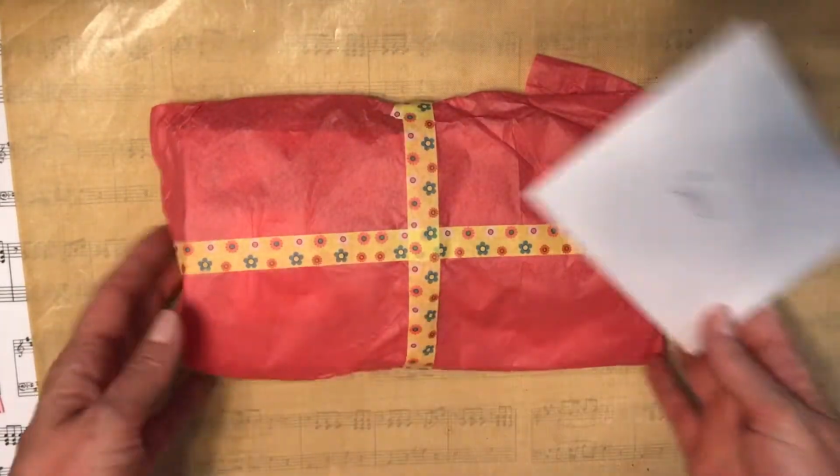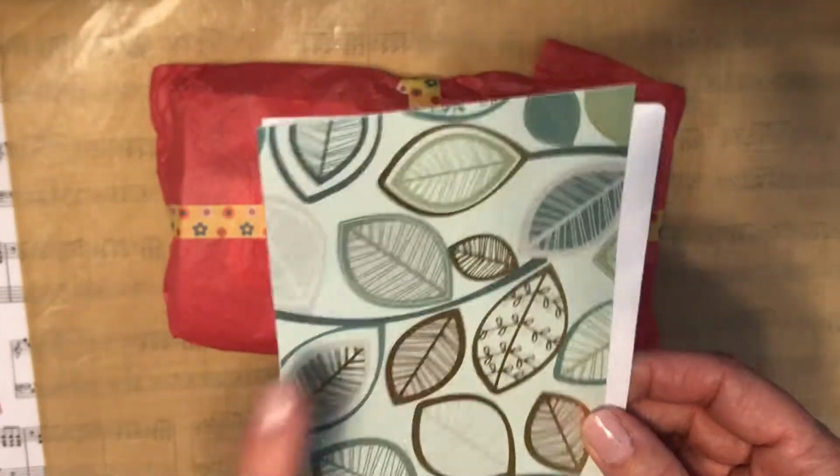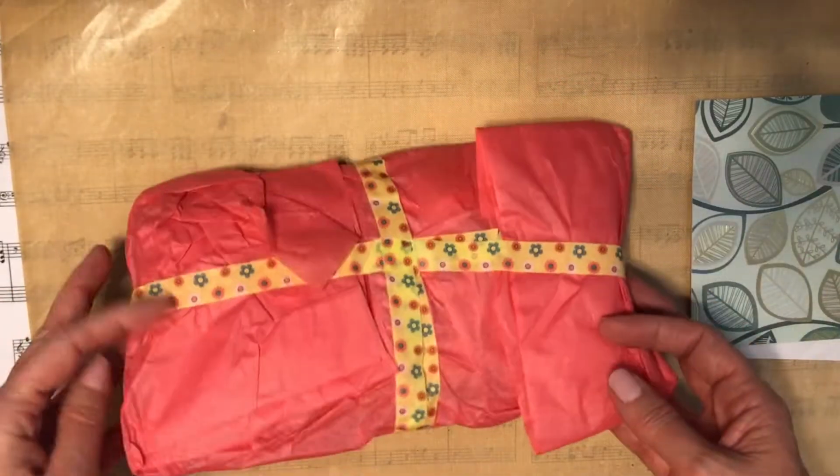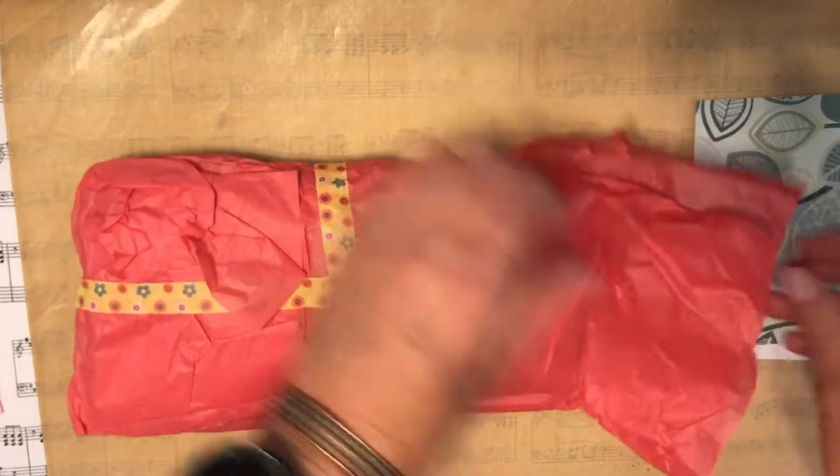She left me a note, so I'm going to take a quick moment to read that. Thank you so much. So she wrote this cute little note to me with this really pretty card. Thank you so much, Lene. Your note was very sweet. And let's dig into this package.